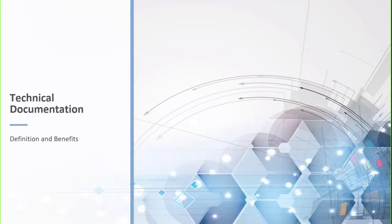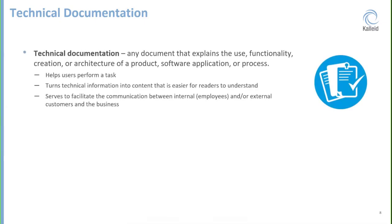From an end user spectrum, I find it to be fairly straightforward. Technical documentation, or even more broadly, technical content, helps a user perform a task, to get work done. And it is a translation. The tech pub is really a translation from the engineering or biological complexities to something that the audience can follow step by step. It's procedural primarily, although, and I'll mention this in a moment, it can take many forms.